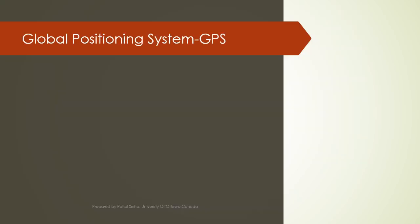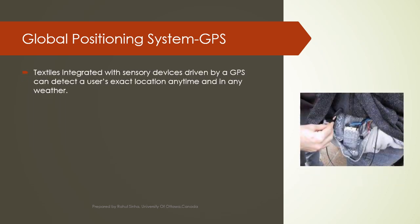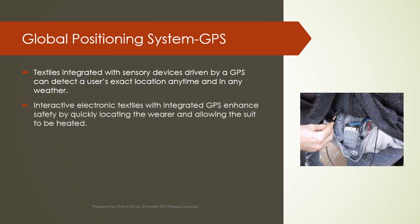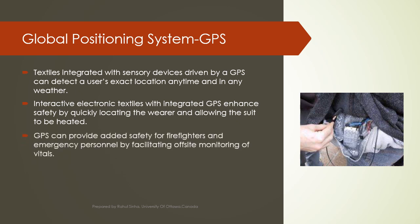Now, talking about the application in global positioning system, textiles integrated with sensory devices driven by a GPS can detect a user's exact location anytime and in any weather. Interactive electronic textiles with integrated GPS enhance safety by quickly locating the wearer and allowing the suit to be heated. GPS can provide added safety for firefighters and emergency personnel by facilitating off-site monitoring of the vitals.